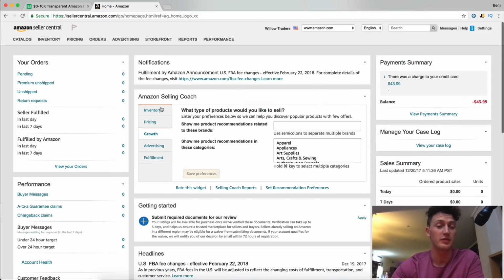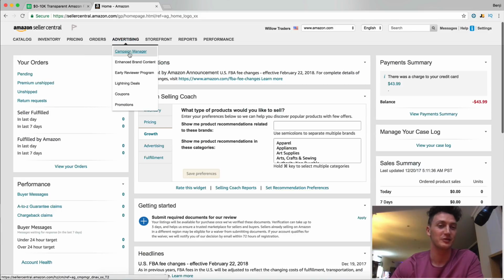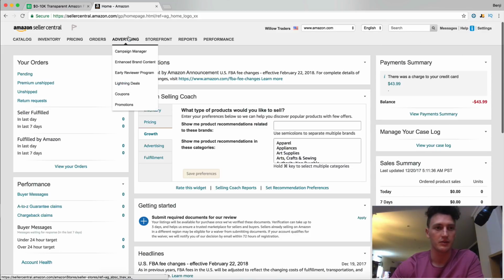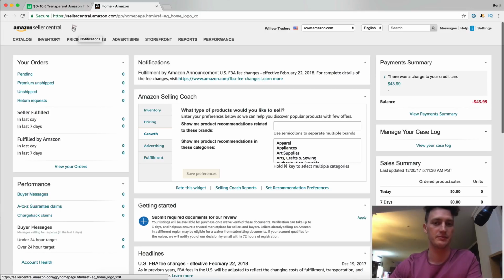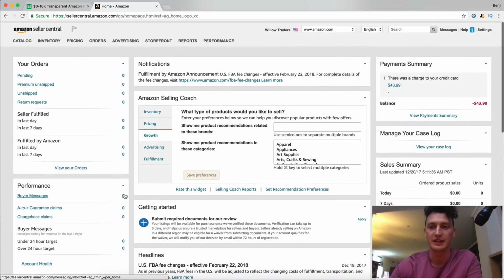So super brief tour. It's all pretty self-explanatory. You basically use manage inventory to get an overview of all your stock, and the advertising to look at all your advertising, and then the sales summary down here. And if you get a notification, I think it comes up over here on this flag. There'll be a notification by Amazon if they need to message you for anything, and you can access your messages here if your customers message you. So that is a brief tour of the dashboard.